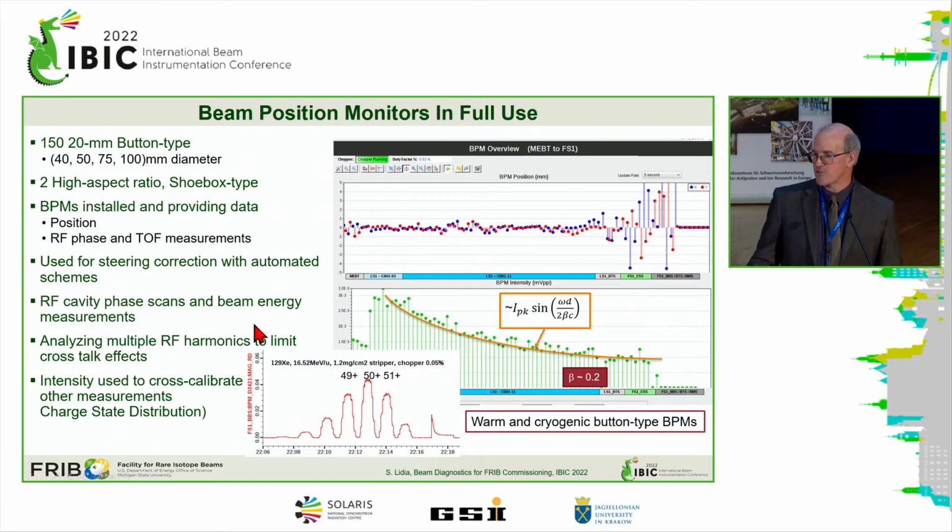To limit crosstalk effects, we don't base our measurements on the fundamental harmonic of the RF cavities in the cryo modules. We look at the second harmonic to eliminate RF cavity crosstalk. The BPMs are also used for intensity measurements following the charge stripper, shown here. We were looking at three different charge states during simultaneous acceleration.